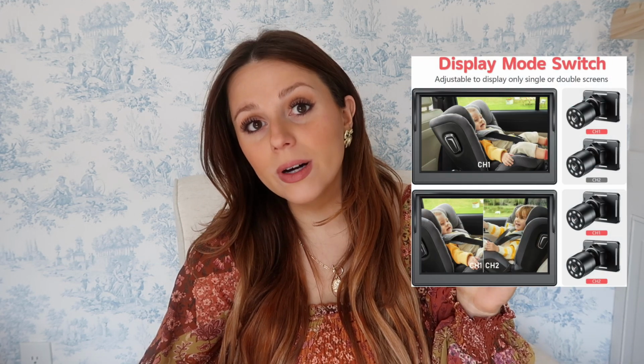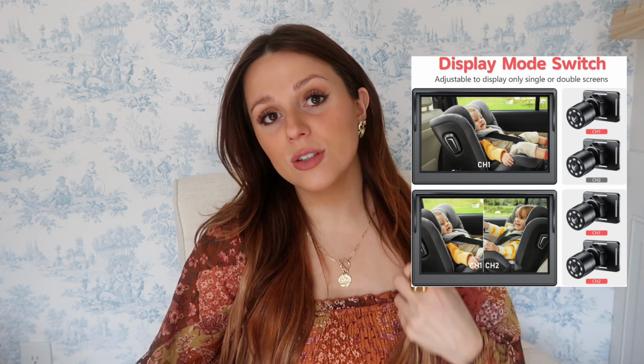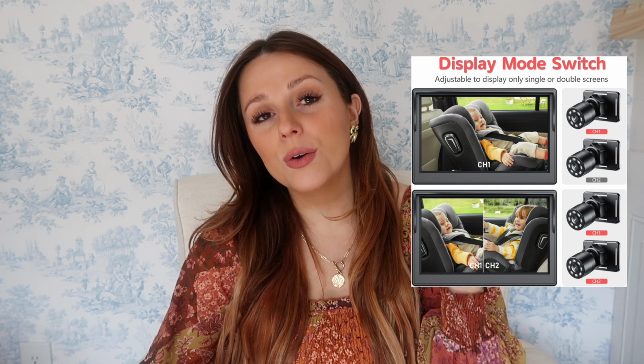More registry items that I'm purchasing. The car seat camera that we have is a single one, but the same brand makes a double one. So if you have two kids, two car seats, you can see both screens, which I think is genius. It's usually $80, it's on sale for $55. I highly recommend. And if you only have one kid, the single one is even more discounted. So just do it.